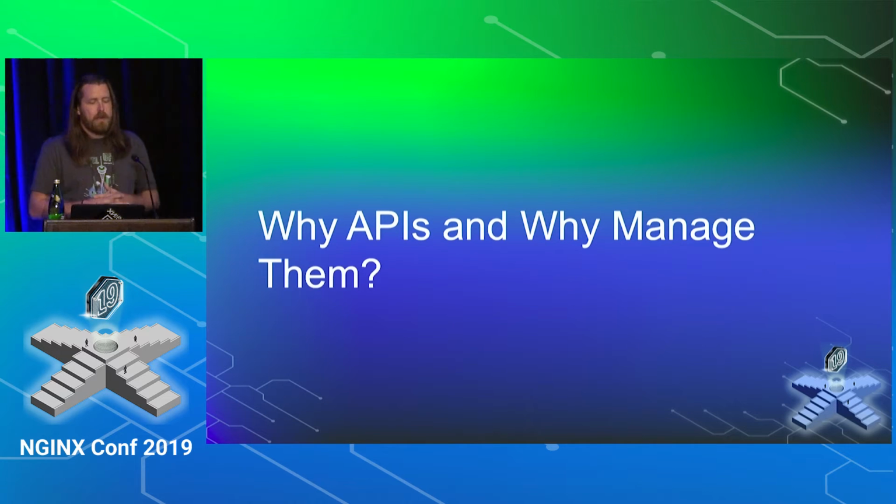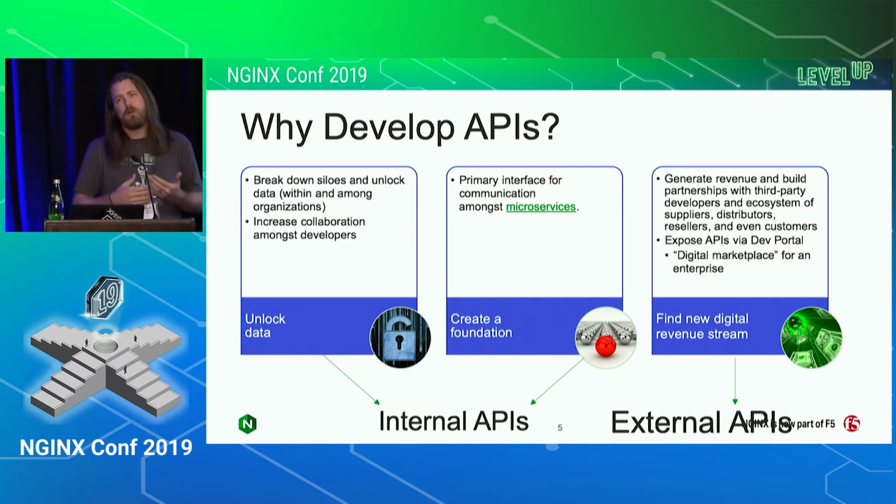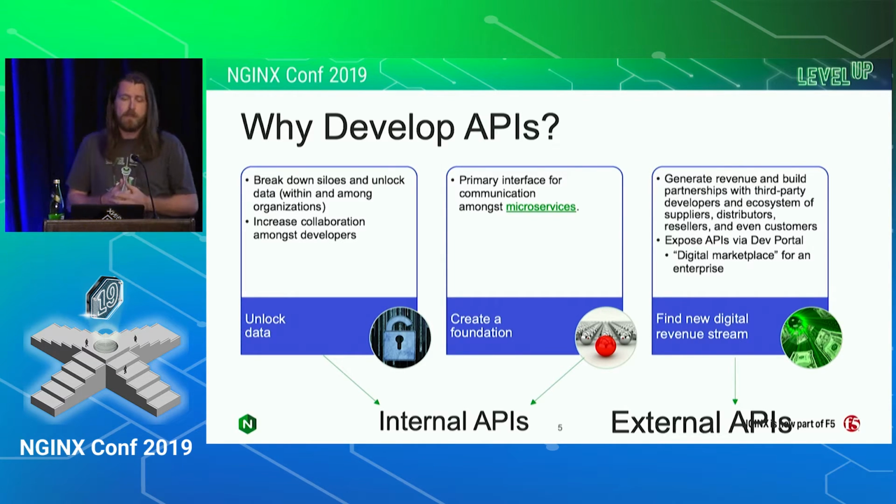First we're going to talk about APIs. I think you can all agree that APIs have skyrocketed over the last 5 to 10 years, especially with the increase of mobile applications and web browsers. There are a lot of reasons why companies are building APIs. Some are internal, some are external. If it's an internal API, a lot of times it's to help break down silos in the organization and allow teams to work at a quicker pace and expose their services to each other, unlocking the potential they have internally and increasing collaboration between developers.